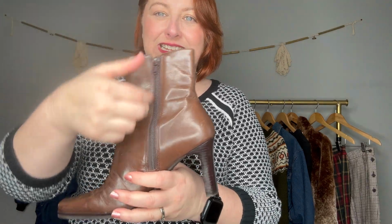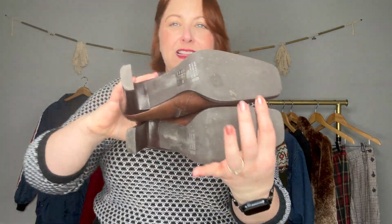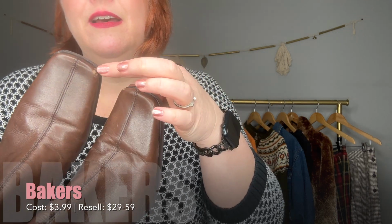I guess I would say an ankle, mid-calf, square toe, and an easy zip to get in and out of. Really, really lovely. Very, very little wear. They are a size 7, very wearable. They are genuine leather. They are made in Brazil. And our only concern is a little bit of wear on the toes.